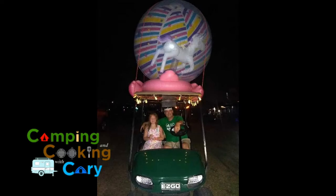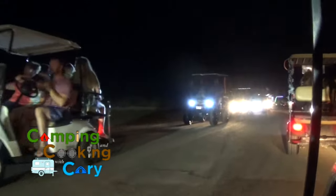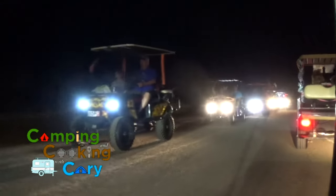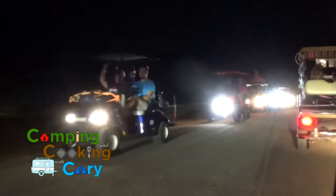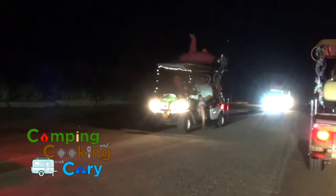One thing we enjoy is the golf cart parade every night. Everybody decorates their golf carts with different inflatables on top and flashing lights, and everybody's playing music. And it kind of reminds me when I was younger of cruising the strip in high school down at Panama City Beach. It's very similar to that. It's just much more family friendly, and a lot of people participate.